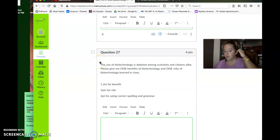Question 27. The use of biotechnology is debated among scientists and citizens alike. Please give me 1 benefit of biotechnology and 1 risk of biotechnology learned in class. You get 1 point for writing a benefit in a complete sentence, 1 point for writing a risk in a complete sentence, and 2 points for using correct spelling and grammar.